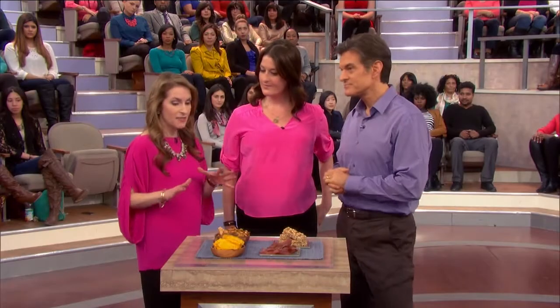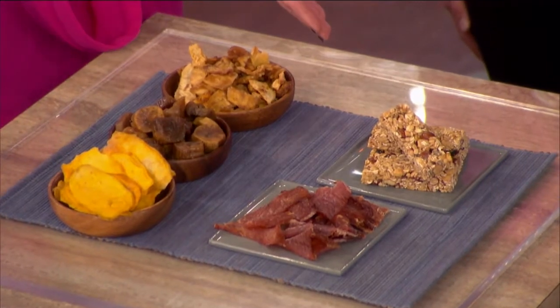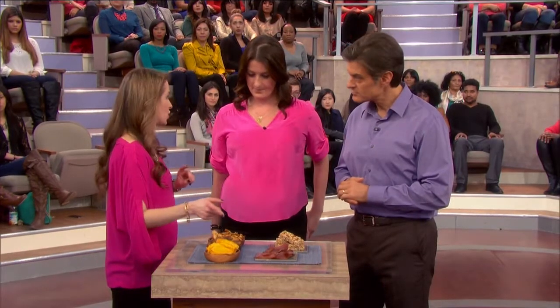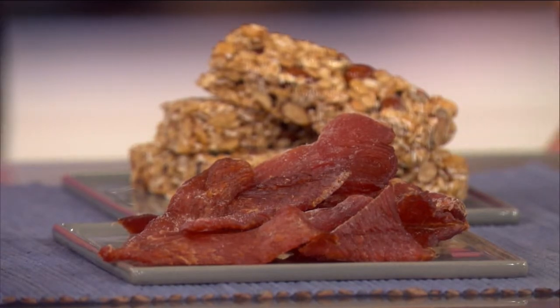Okay, so there are plenty of options here. Dried fruit, but unsweetened dried fruit is the way to go. Mango, figs, pineapple, these things all take a while to chew. Chewy granola bars, but look for ones that have less than 10 grams of sugar per bar. And then for salty chewers, turkey jerky.